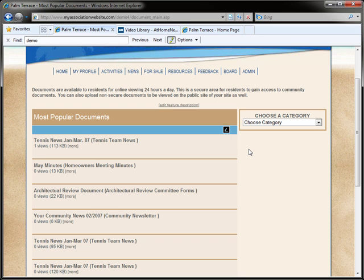So that's a new element. And you'll actually be able to see here in just a minute that you as an administrator can see those views in the administration area.